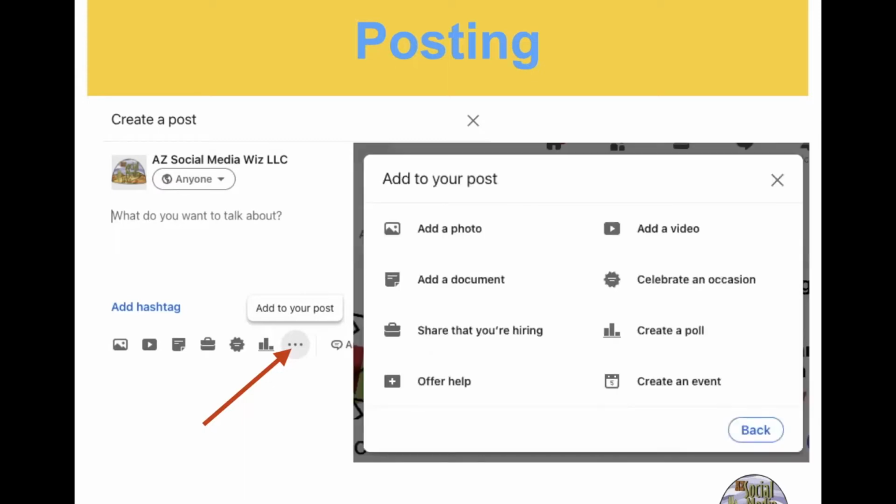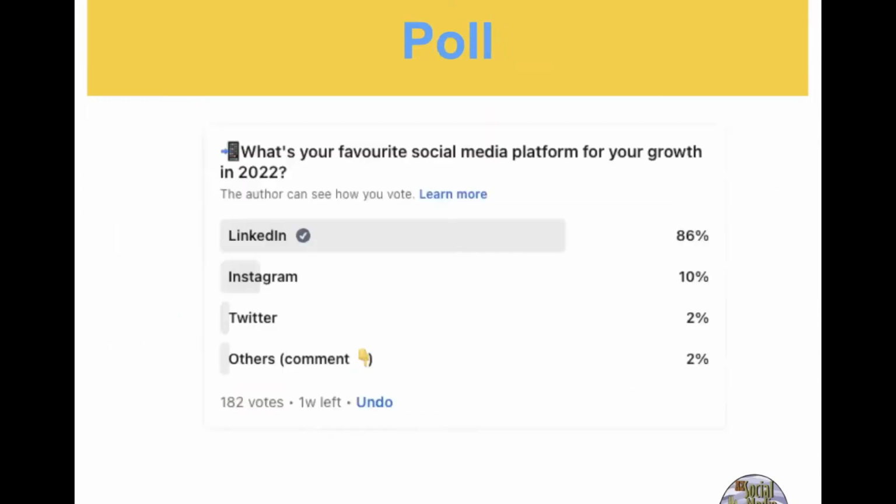These are the different things that you can do. One of the things I've tried is polls, and not enough people respond to them. I see other people's polls, and if it's relevant, I'll answer the question, and they get a lot of people. So I guess it depends on how active you are on LinkedIn and how many followers you have, and whether people will actually participate in your polls.